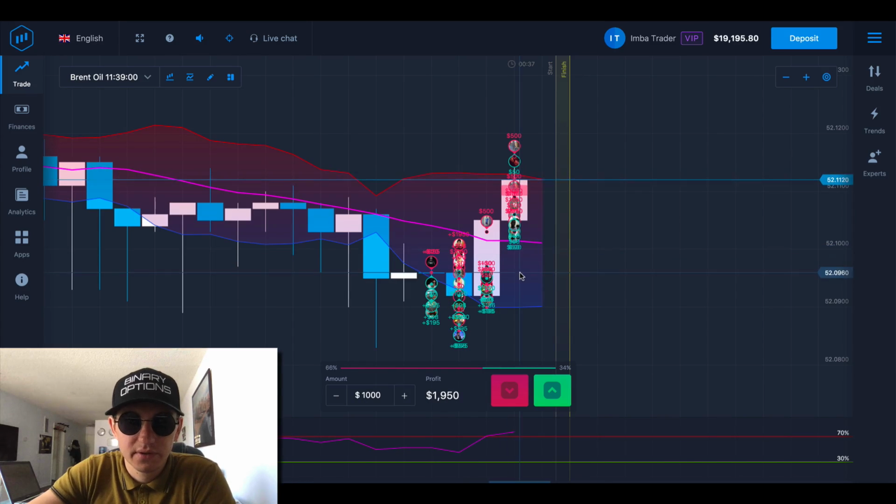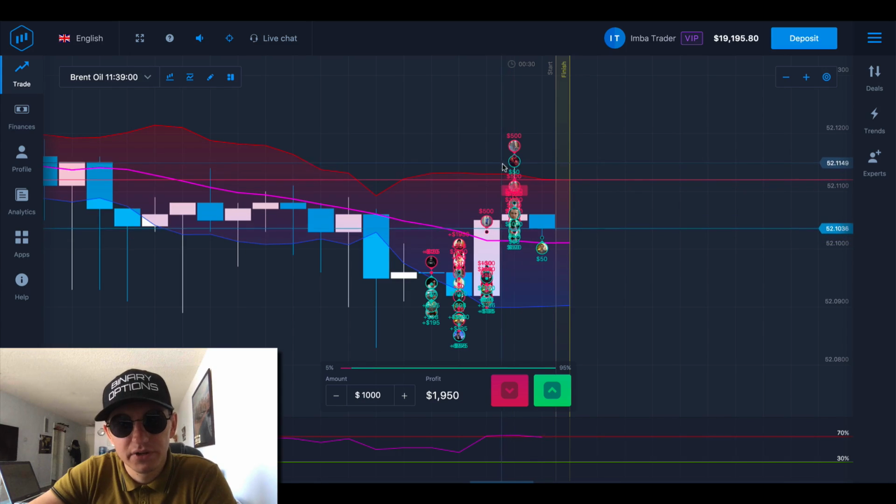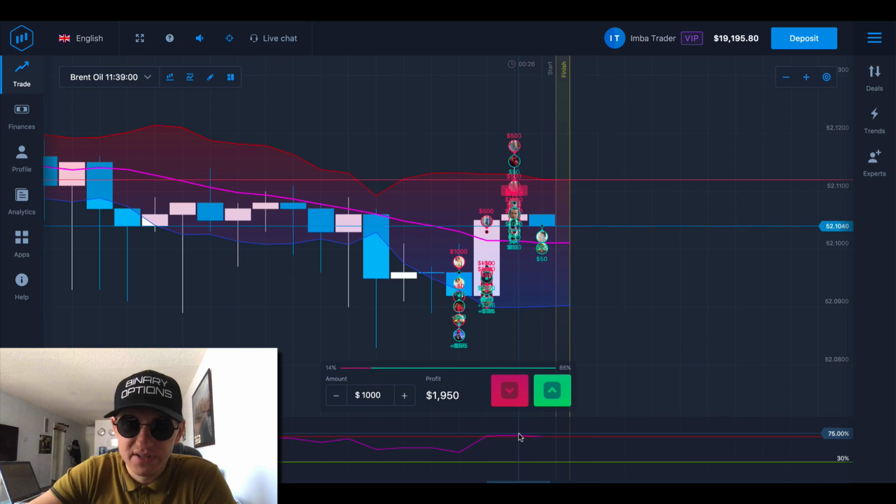Alright, I missed the moment a bit. So we had the upper Bollinger Band breach over here at the top, and the RSI was about 70%. That was the signal to buy the put option.